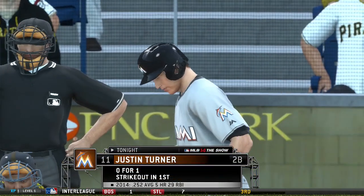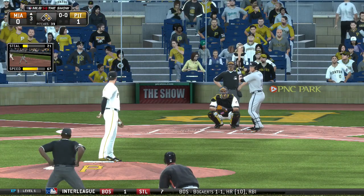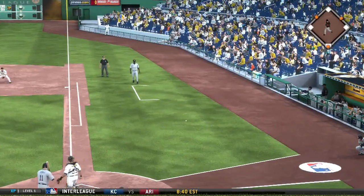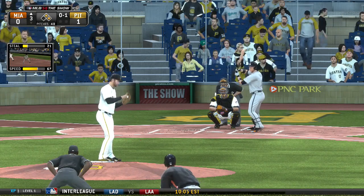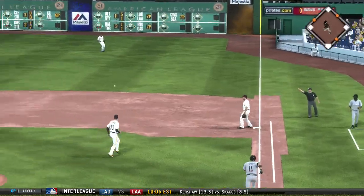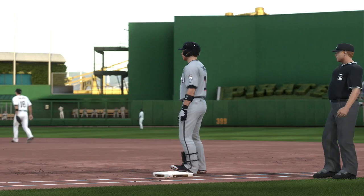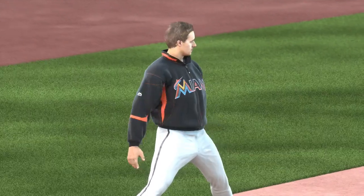Justin Turner will dig in here. Took a called third strike his first time. Now a check swing here and a little looper. Swinging, a ball hit on the ground. On to first, but not in time as he's in there ahead of the throw. Yeah, that's good hustle getting down the line. A double play could have really put the brakes on this rally, but he's able to beat it out on the back end just to keep things going here.